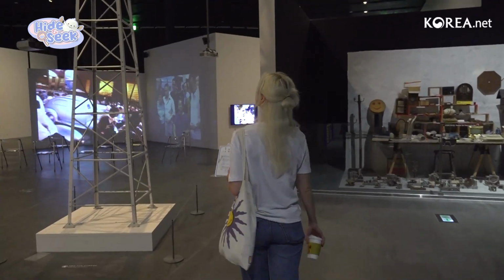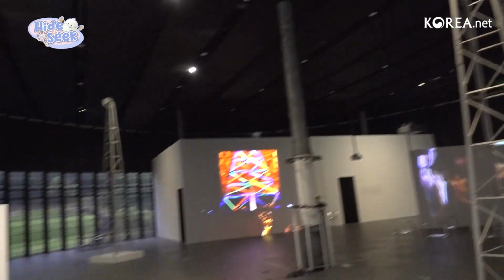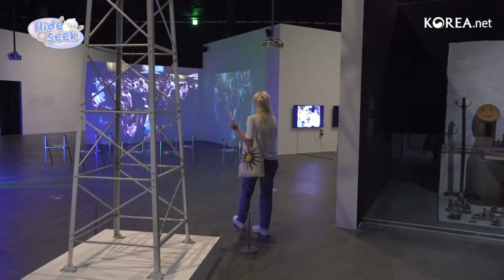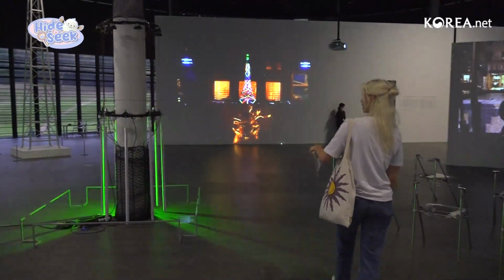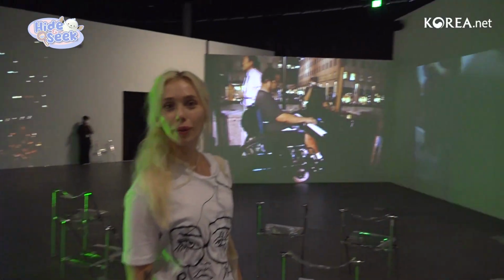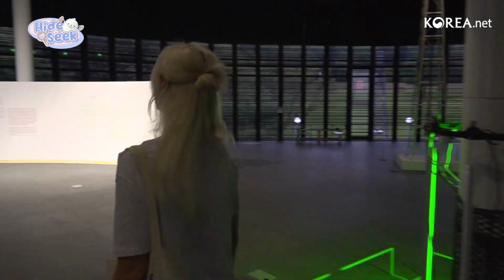Wow. Okay, I'm seeing towers. Maybe we're getting closer. Interesting. Let's keep it moving, see what we can find. We found the towers, but we have to find, whoa. Look at that. That's an interesting take on it. Like we were talking about where technology or electricity belongs in the art space. This could definitely be an interesting iteration of that.